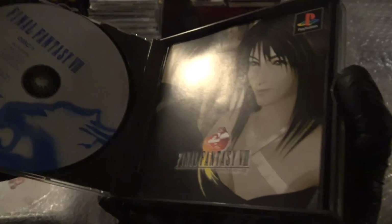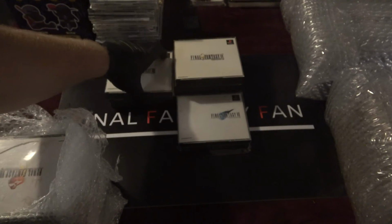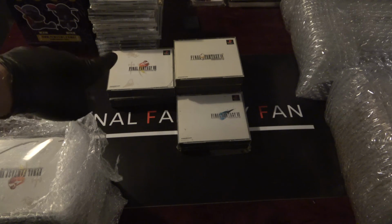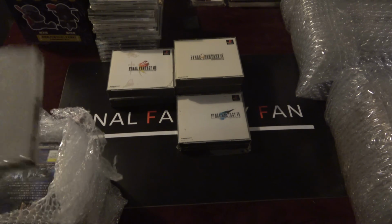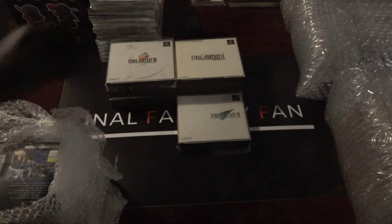What we got here? Well, we have another Final Fantasy VIII. Checking the, oh, there's a booklet. There we go. So we have one complete one. They did mention that they didn't check all of these. So, two Final Fantasy IX, two Final Fantasy VIII, one Final Fantasy VII. What we got here? Well, it's another Final Fantasy VIII. This one's in a seal, so I'm not even gonna bother.